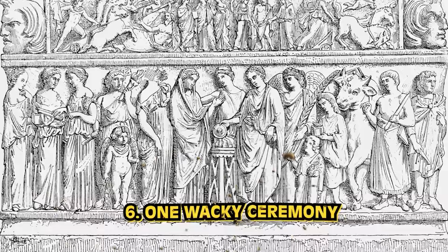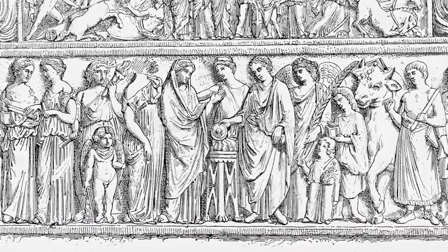We've done a lot of build-up to it, so let's make number 6 all about how Roman weddings have one wacky ceremony. First of all, a marriage ceremony was commonly held, although there was actually no legal requirement for such. In law, all that was required was for the bride to be led to the groom's house. The groom did not have to show up. He could quite literally be wedded in absentia via a letter of intent.